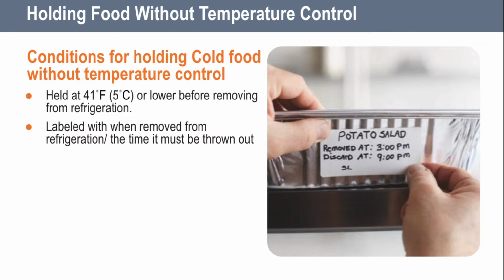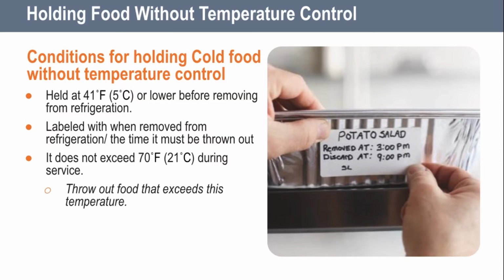For example, if you remove potato salad from refrigeration at 3 o'clock p.m. to serve at a picnic, the discard time on the label should be 9 o'clock p.m. That's 6 hours from the time you took it out of the fridge. You have to make sure the food temperature does not ever exceed 70 degrees Fahrenheit while it's being served, and if it does, throw it out. Speaking of throwing food out, you have 6 hours. At the end of 6 hours, everything gets thrown in the trash.